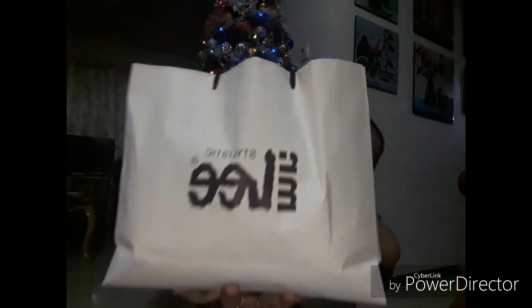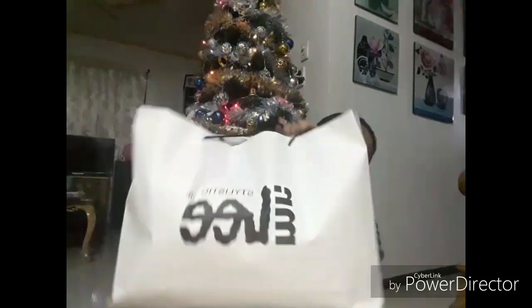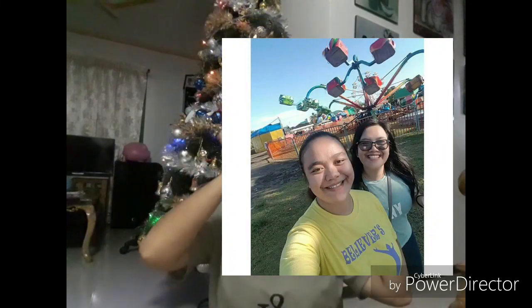So, I have two paper bags here. This one is a small paper bag, and this is a bigger paper bag. Earlier, my family who came with me were my mother, Nanay Aki, and my elder sister, Nanay. I'll just show you the clips and the pictures.